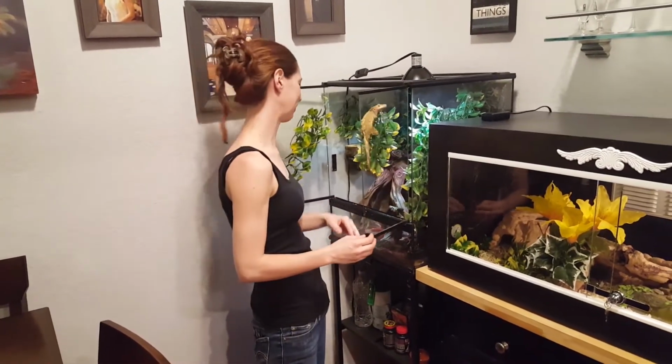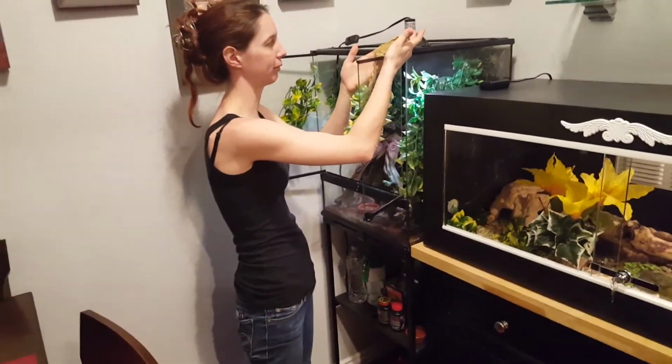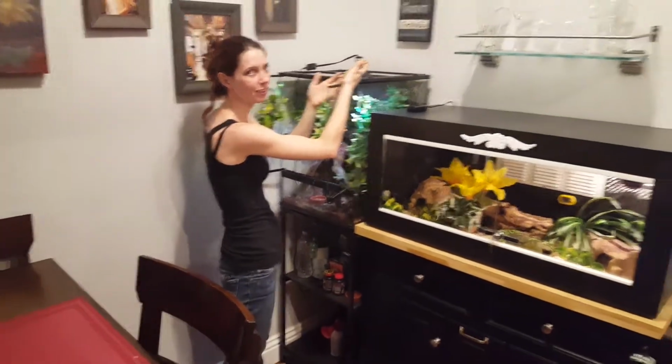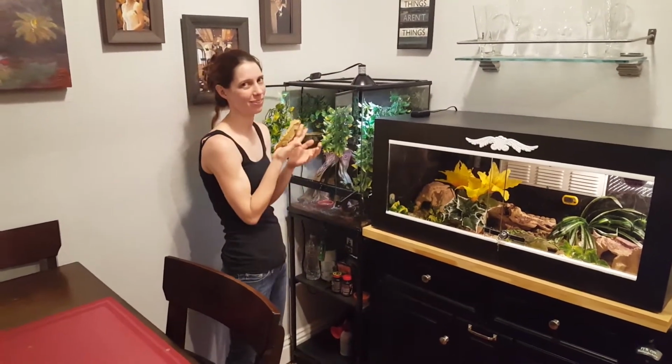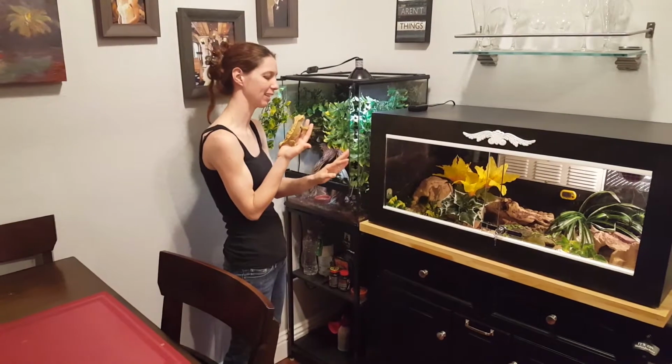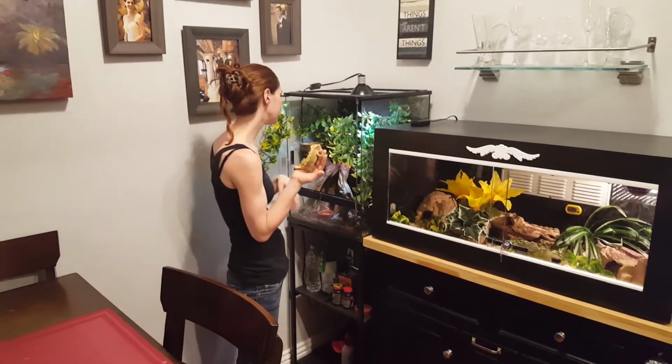Yeah. So every time we make him new food, we pull him out or bring it right to him and hand feed him some food. I kind of like doing that because I know he's getting food and he's eating well, and it allows me to see in his mouth and stuff.